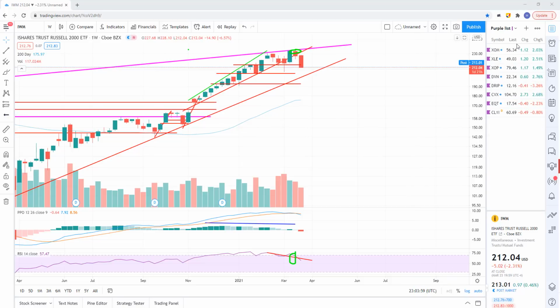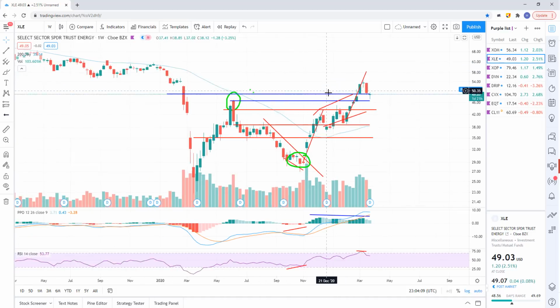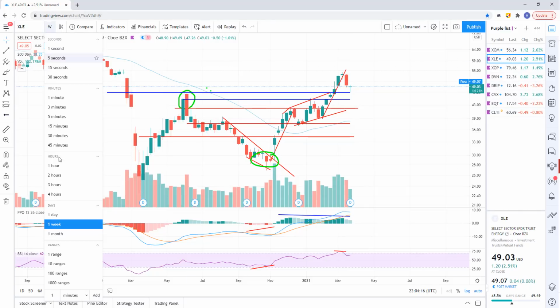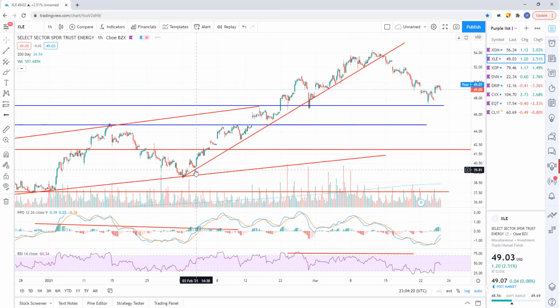Someone asked me to cover energy, so here's XLE. I did take a short the other day on DRIP. I closed it though. I'm longer term bullish on oil, but oil was really overdone, a lot like the financials. So XLE, let's go to the hourly chart here. You can see we had an uptrend line. It looks very similar to the financials. You got the sell signal right there.